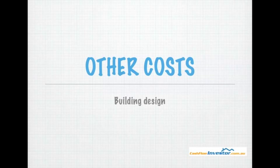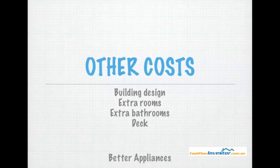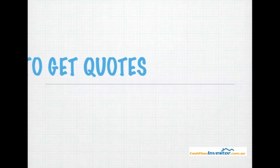Some other costs, you've got your building design. If you don't just go with one of the prefab homes that have already been designed for you, you've got extra rooms if you want to add extra rooms on, extra bathrooms, basically anything you can think of, you can add costs for: deck, better appliances, landscaping, etc., etc.